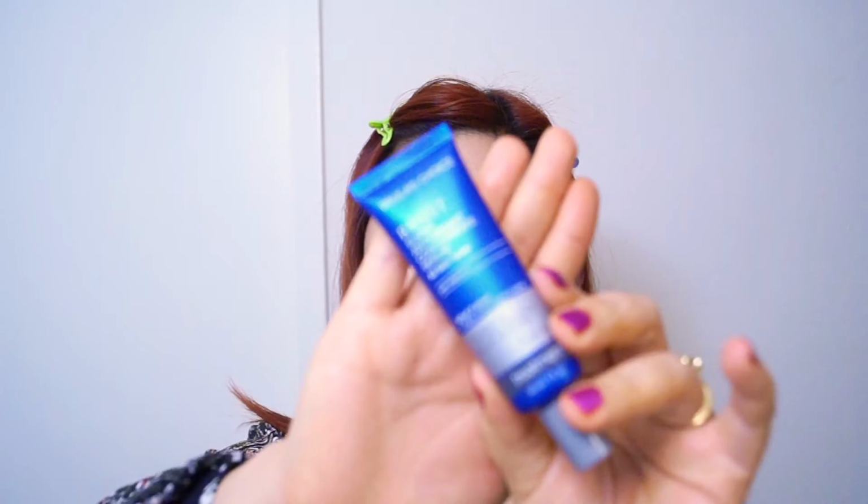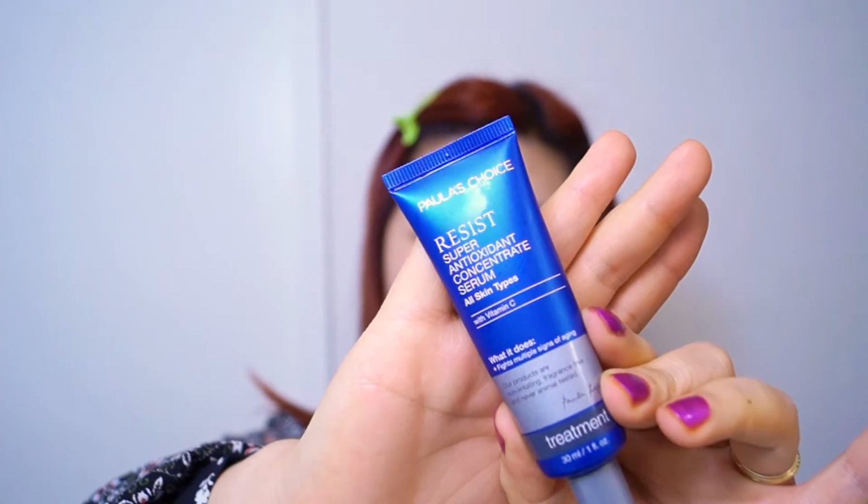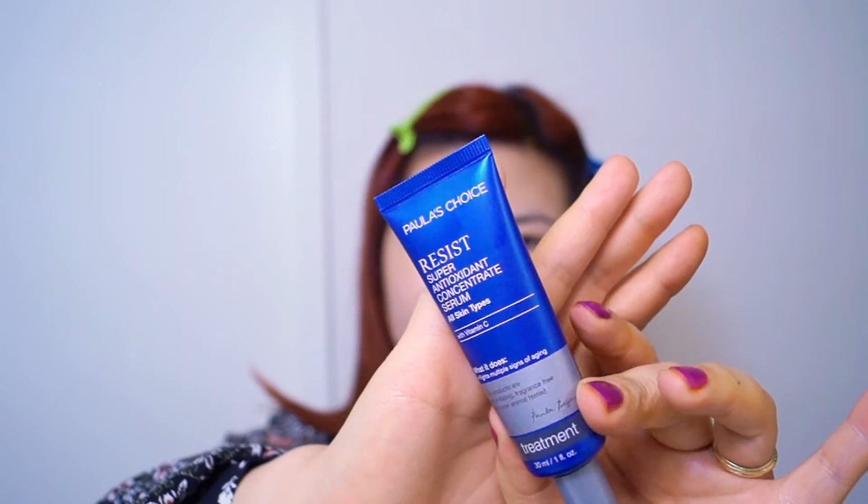Now, if I'm not feeling so dry, but I want some anti-aging or just some added skincare benefits, not just moisture, then I'll reach for my Paula's Choice Antioxidant Serum. The one I use is the Resist Super Antioxidant Concentrate Serum. It is in the blue bottle. It's the darker, I guess, royal blue color, not the light one.